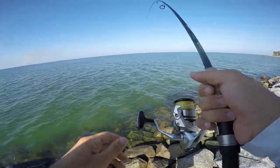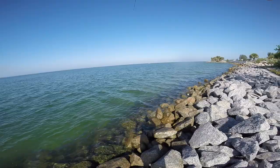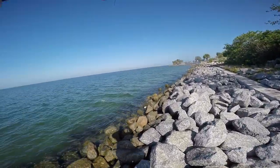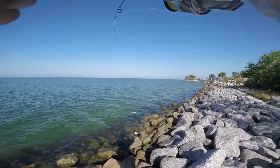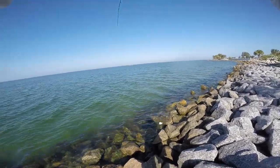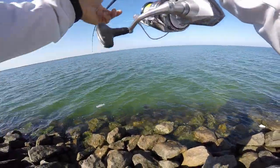We only have 20 pounds, so we have to take it easy. Man, he just took it and ran. I wish I had my camera working. I thought it was working. Yeah, that's a good size jack. These guys don't give up. I had to deal with the camera for like a few minutes. I still had him hooked.